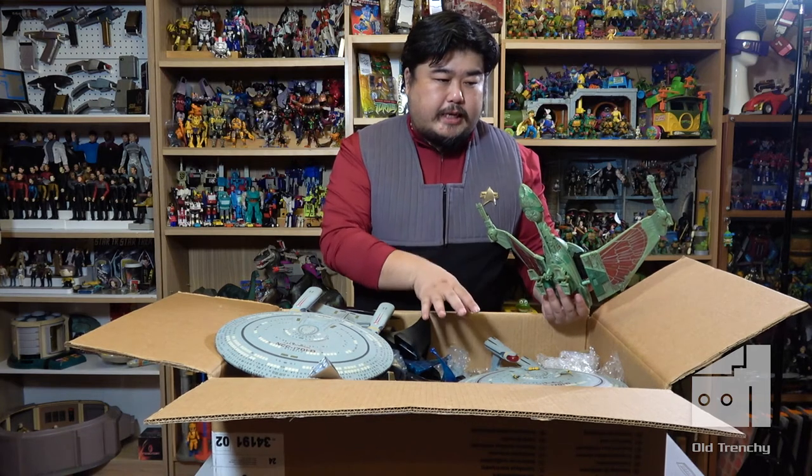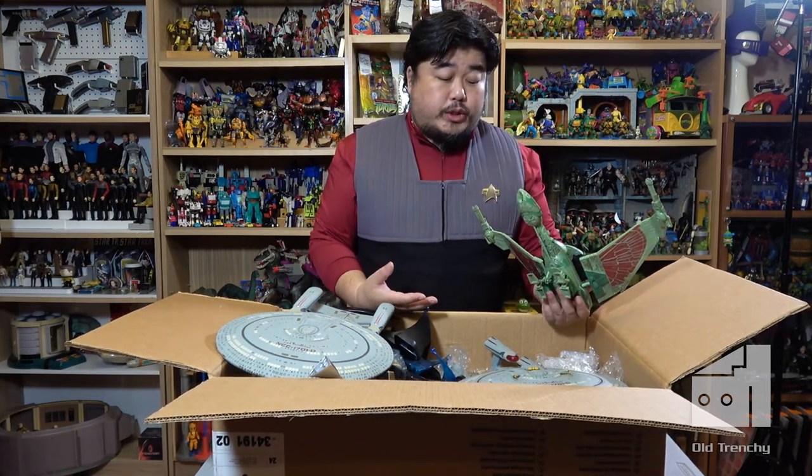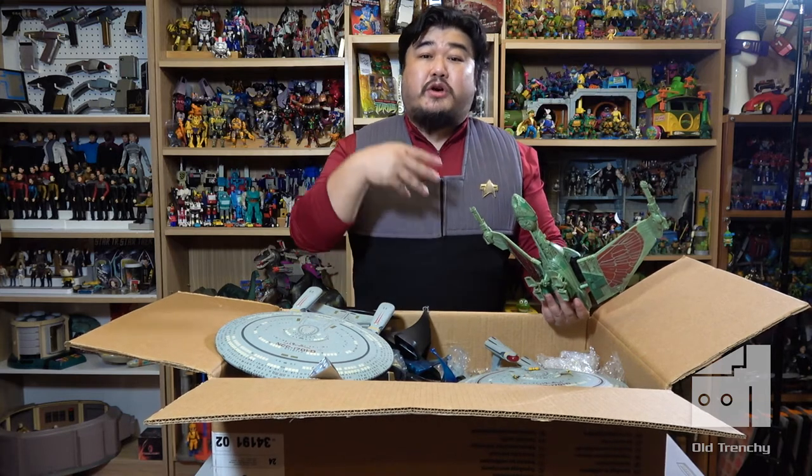There's two Enterprise E's in here. There's a Playmates version, which I've always wanted to find. There's also the Diamond Select version, the second release, where the nacelles light up. He also had these two.